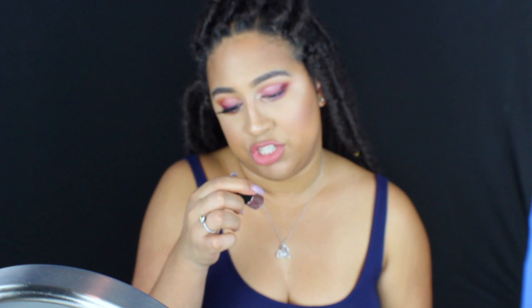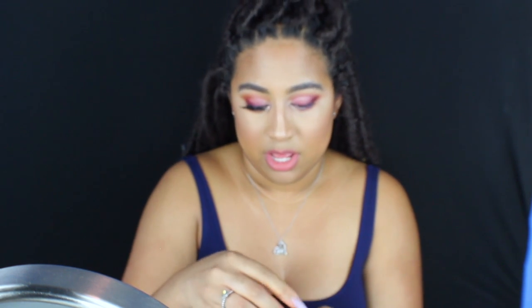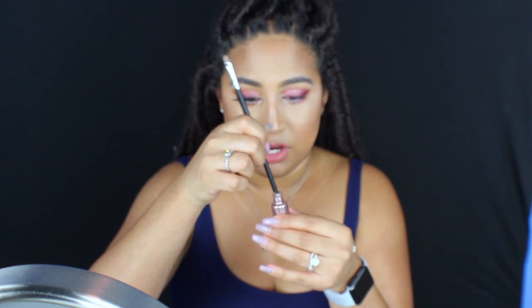So next I'm going to take this J-Cat Rocking the Night Sparkling Powder, and I'm going to just take the back of that brush, dip it in there, and then just put it on my eye pretty much.